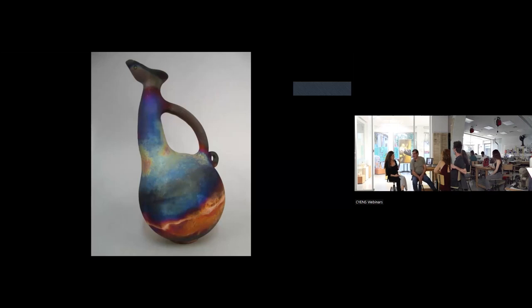With this process, he doesn't throw it in the cold bucket of water like you would normally do with a raku, because the slipware will flake out of the surface of the object, but you wait for it to cool naturally.